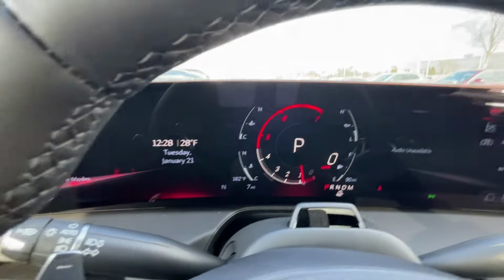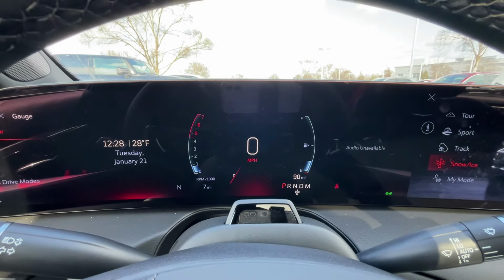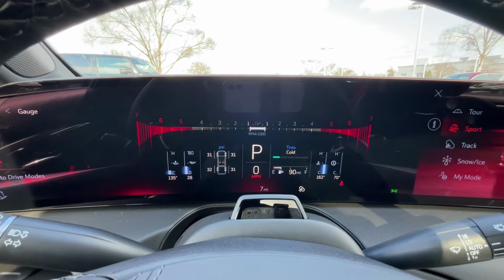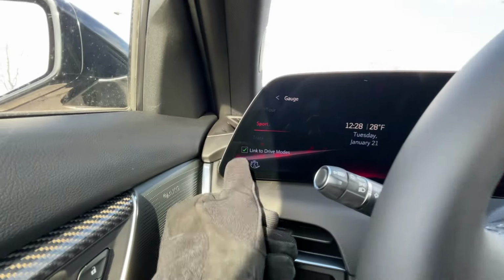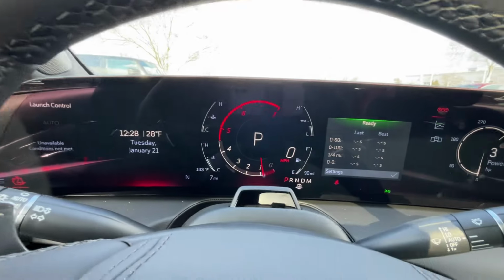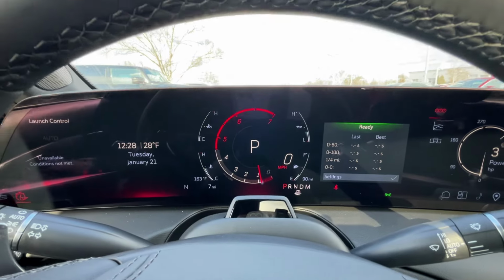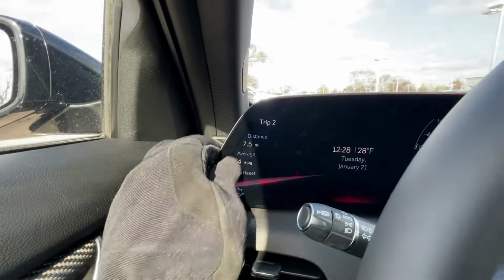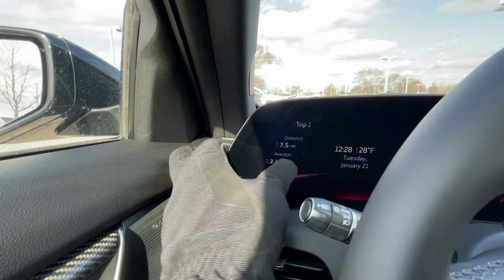So as I change the drive modes, you'll see here, I get different views, which I really, really like. And then you can choose to unlink it to the drive modes if you want to. But then here, your launch control, you can get your times going there. And then you also have the trip meter on the side as well. It's kind of hard to do with these gloves on.